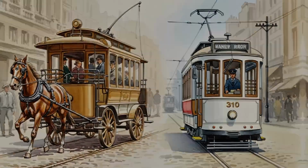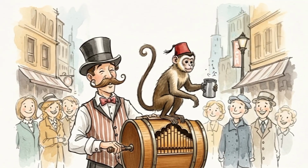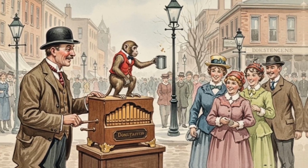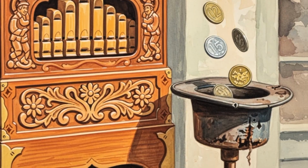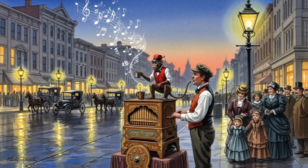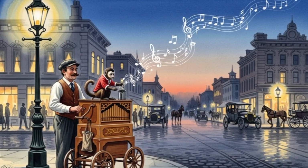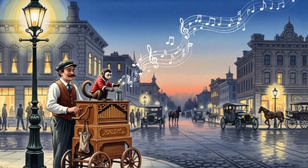8. Organ grinders. Imagine strolling through downtown and hearing cheerful music from a barrel organ. Immigrant street performers cranked the machines, often with a tiny monkey at their side collecting coins from delighted passers-by. These entertainers brought joy and character to otherwise noisy streets, turning sidewalks into little concerts. But concerns about animal treatment and city noise laws eventually silenced the organ grinders, leaving only nostalgic tales behind.